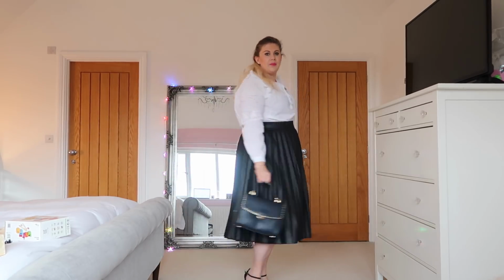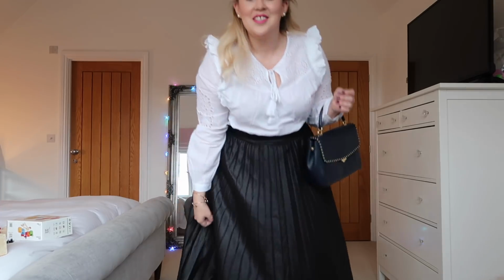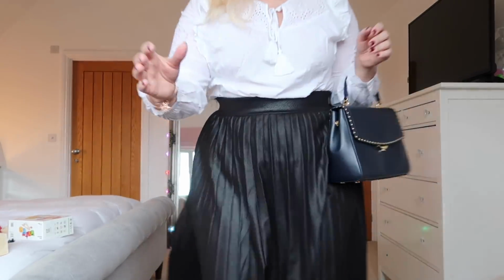I think this is absolutely gorgeous. I feel so lovely in this. I feel like I'm a very together woman. I just think this is absolutely stunning, like a beautiful outfit. This is very lightweight and very flowy. I'm really, really so happy. If you're a plus size person yourself, you will know that it can be really hard to find really nice plus size clothing. So I'm so happy that I've put together this whole outfit. I absolutely love it.